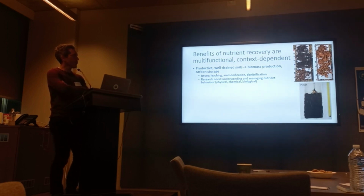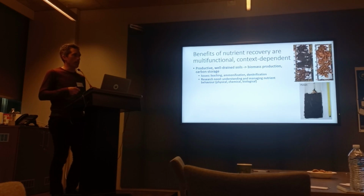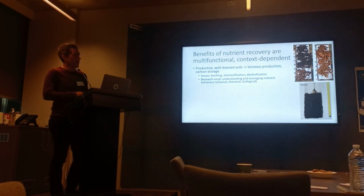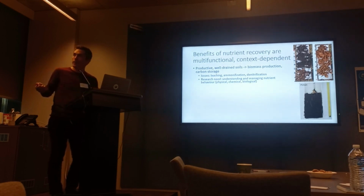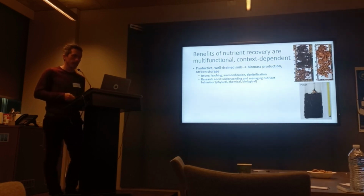But first, I'll just introduce the talk. A lot of the soils that we think about when we're thinking about using fertilizers for food production are soils like this. They're really productive. They've got a really thick organic layer, and they're really well drained in the profile below. So these are fertile soils, and they're very responsive to fertilizers that are added. There are issues associated with them, though. If they're well drained, you can end up with leaching, modification, denitrification. These are things that have been discussed already today, and there are some research needs around that.